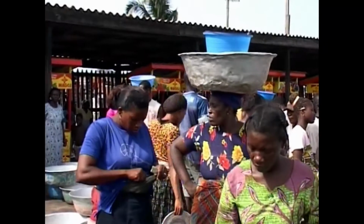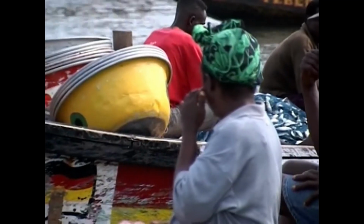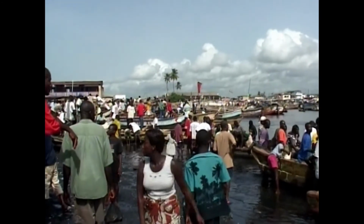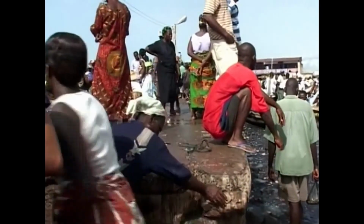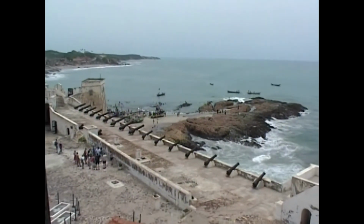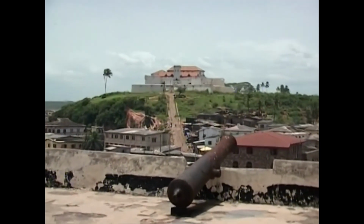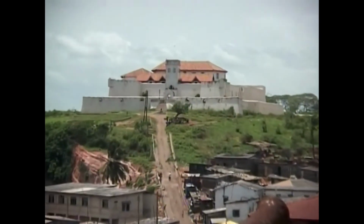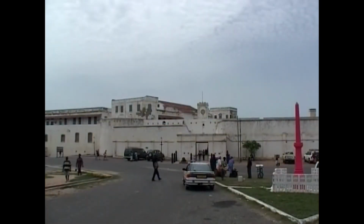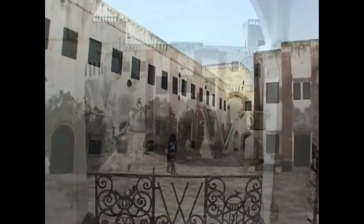Elmina retains a relatively rustic feel. The busy fish market and colorful harbor nestle below the castle. On the opposite side of the lagoon, the hilltop Fort Santiago, built in 1666. The imposing Elmina Castle, whose dramatic and provocative architecture draws from both Portuguese and Dutch elements, dominates Elmina's skyline.